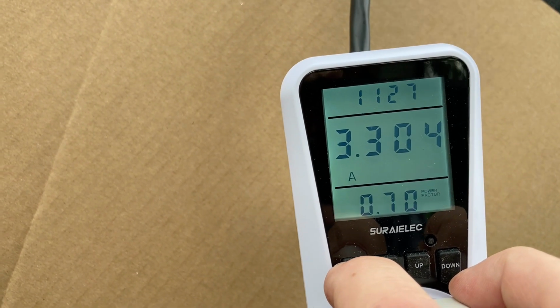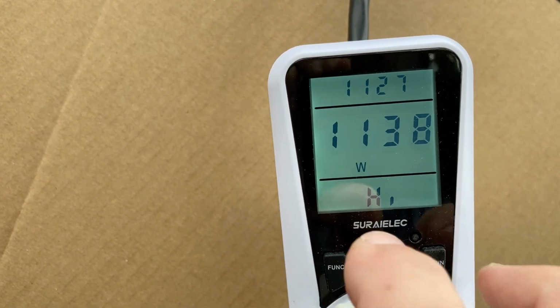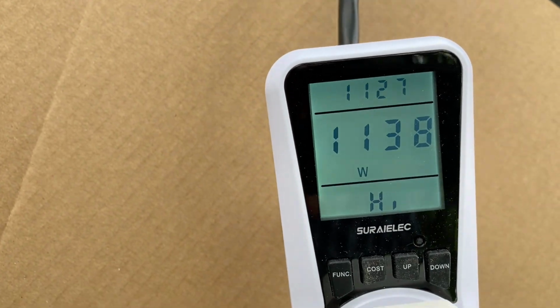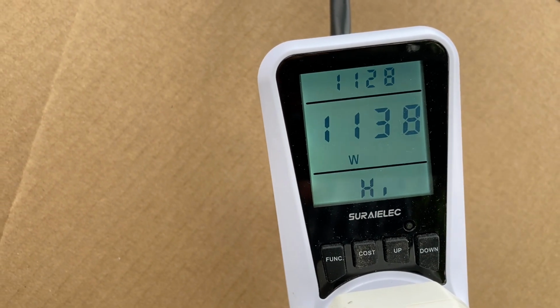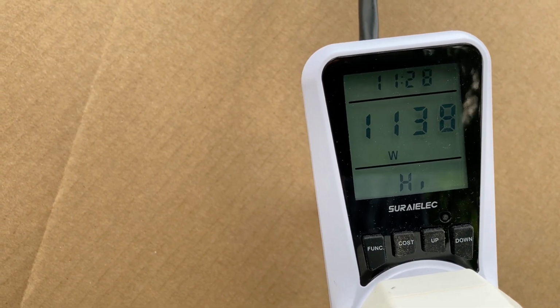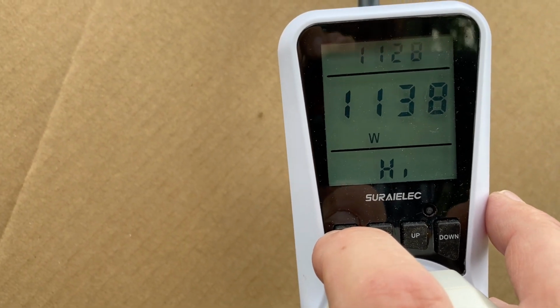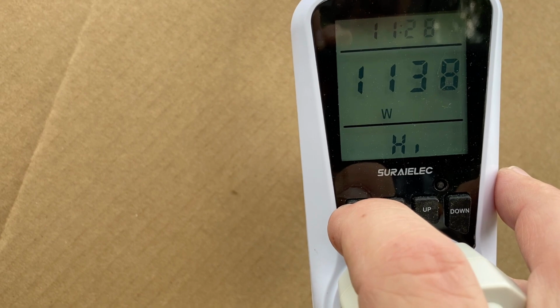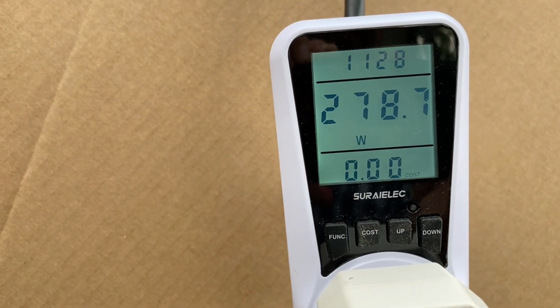3.3 amps right now. As low as 2 watts, that's when the inverter wasn't running at all. And we did get up to 1138. So running in auto mode let it get up above that 1,000 watt mark. That's interesting for those of you that have 1,000 watt inverters. So the 10% fan would have, we think, kept that below 1,000, but just letting it auto on the fan, you got up a little above 1,000. Back at the 278.